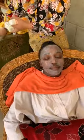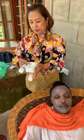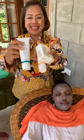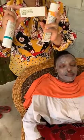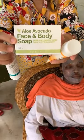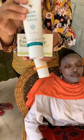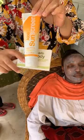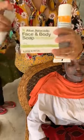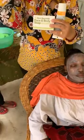So the daily routine for your face, the simple way: when you have pimples or dry skin, I recommend you use avocado soap, and after avocado soap, you put aloe vera jelly. After aloe vera jelly, you put sunscreen to protect your skin in the morning. In the evening, the same set: you clean with avocado soap and then put aloe vera gel. This is the set for natural product.